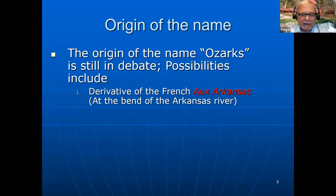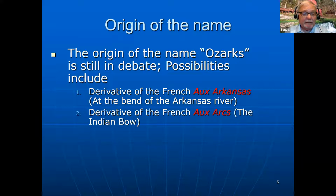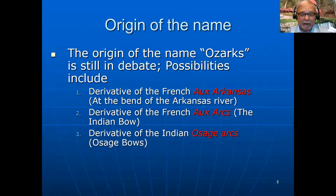Probably the most commonly accepted is that it was a derivative of the French Haut Arkansas, which means at the bend of the Arkansas River. And most people assume that the Ozarks got its name during the French occupation of the Ozarks in the 1700s. That's when it began to be called the Ozarks. Some people think it's really a derivative of the French Haut Arcs, which means Indian bow, because as we will see, the Native American tribe that occupied the Ozarks during the French period of time was the Osage Indians. And the Osage Indians were famous for their bows. They made them out of the hedge apple tree, the bow of the arc, the Osage arc. And some people think that the Ozarks is kind of a derivative of that.